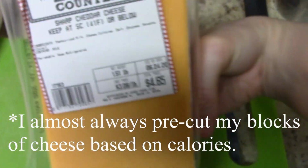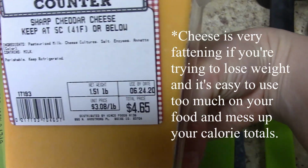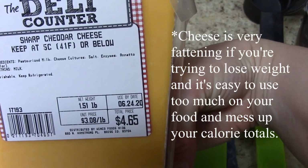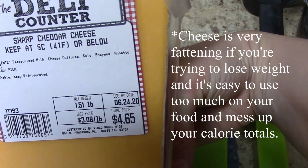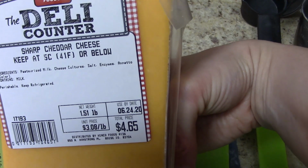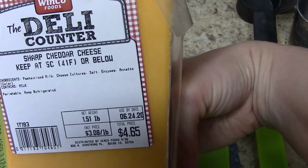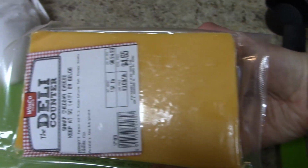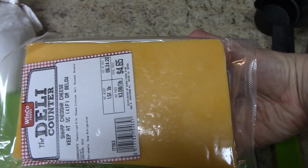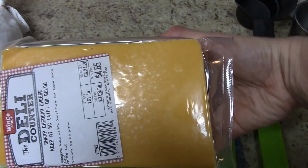So let's see how many ounces total this is. Of course, it does fractions of pounds, which is not base 10. So it's basically just ever so slightly over 1.5 pounds. A pound is 16 ounces, so half a pound is 8 ounces, so total 24 ounces. So that means I need 10/24ths of this block of cheese, or 5/12ths, and that's just a little bit less than half of it.